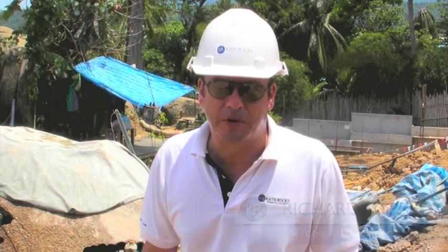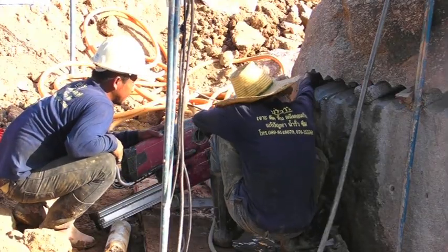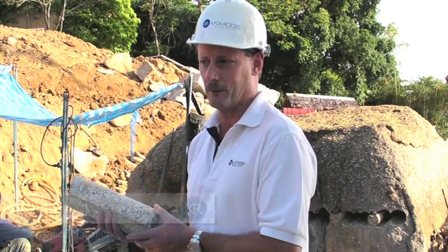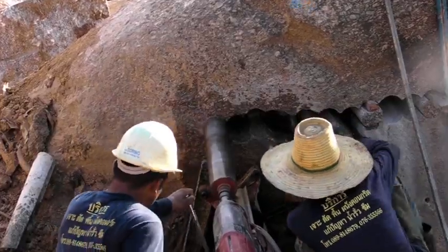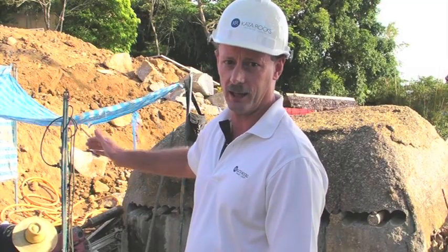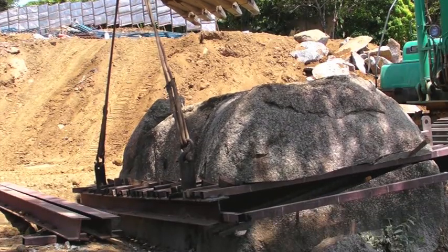This rock has been identified by a local Brahmin monk as having a Buddha's footprint on it, so we're being extremely careful. What we have now is the drilling operation to separate the top of the footprint rock away from the base of the rock. They will then move to the next stage, which is lifting the top of the rock away from the base so that it can be cast into its permanent position.